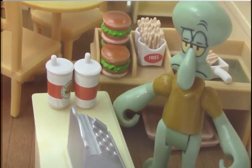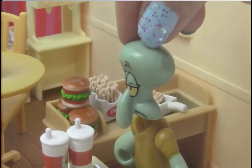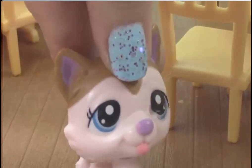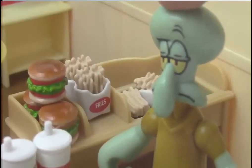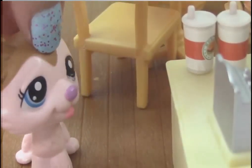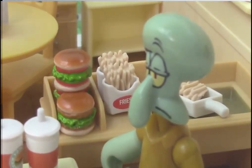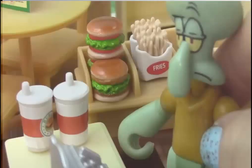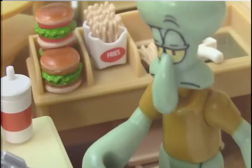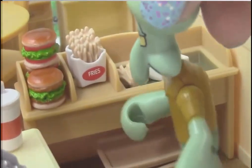That is so exciting. Ooh, Squidward, our first customer's here. How can I help you? Let's see, what do I want? It's just burgers and fries. Just make your choice. I would like to have one burger and a side of fries, please. Do you want anything to drink at all? No, I'm okay. All right, fine. $5, please. Will this be for here or to go? To go, please.